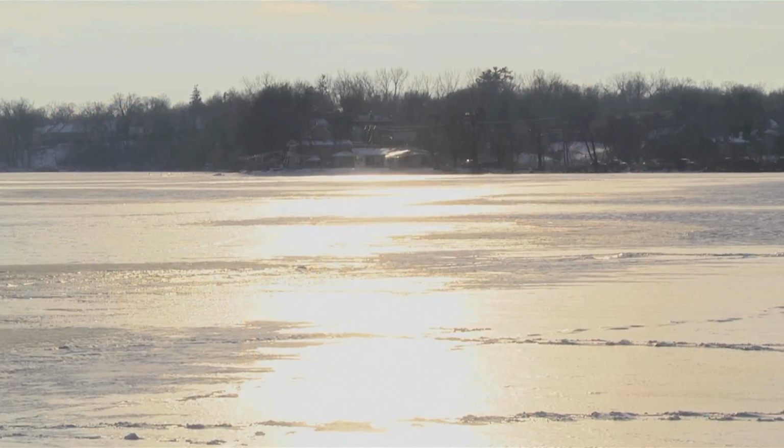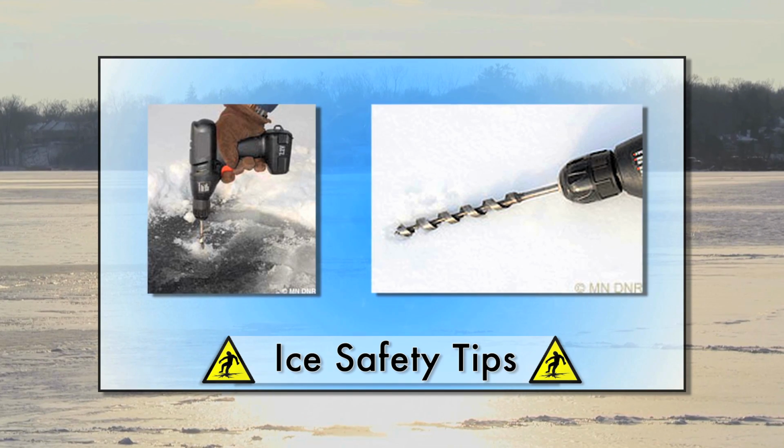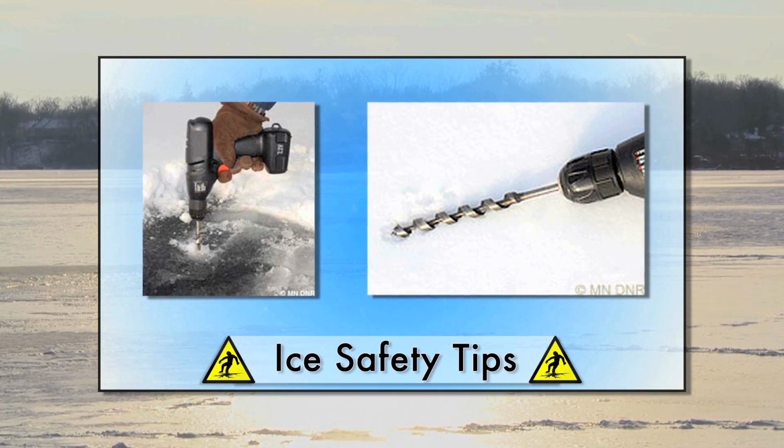Really the only safe way to determine the ice is by drilling test holes on the way out. You can buy either a nice chisel or a drill with a drill bit on it and drill a hole every 20 feet or 30 feet, making sure it's deep enough. That's the only safe way to really know. You can't judge the ice depth by appearances.